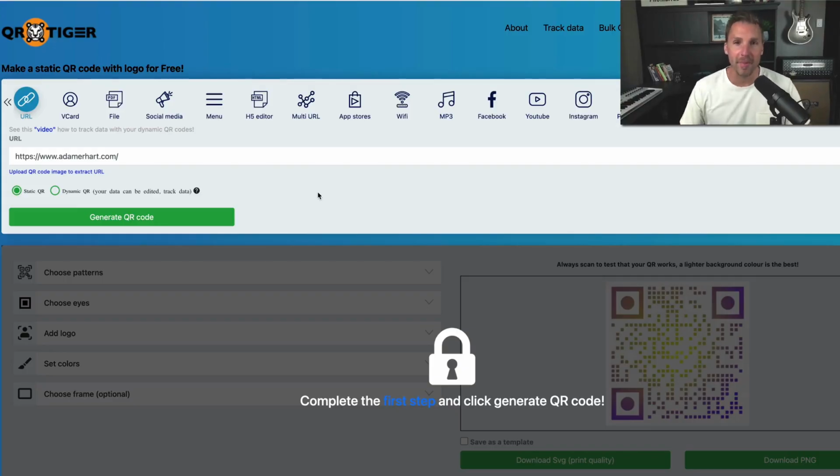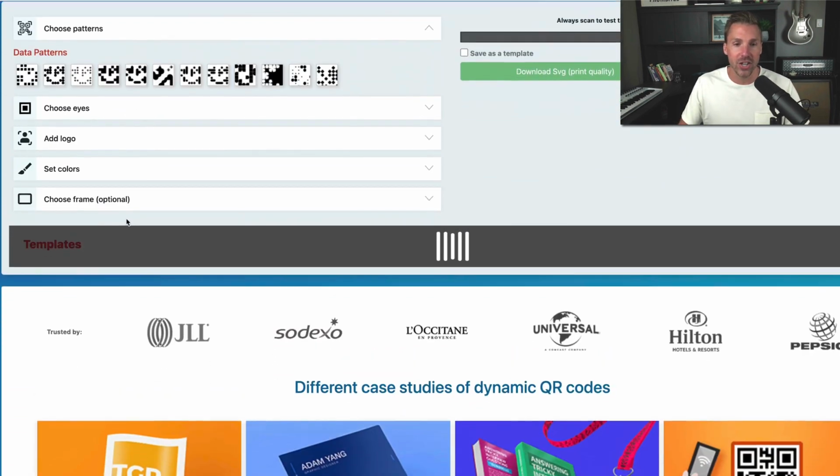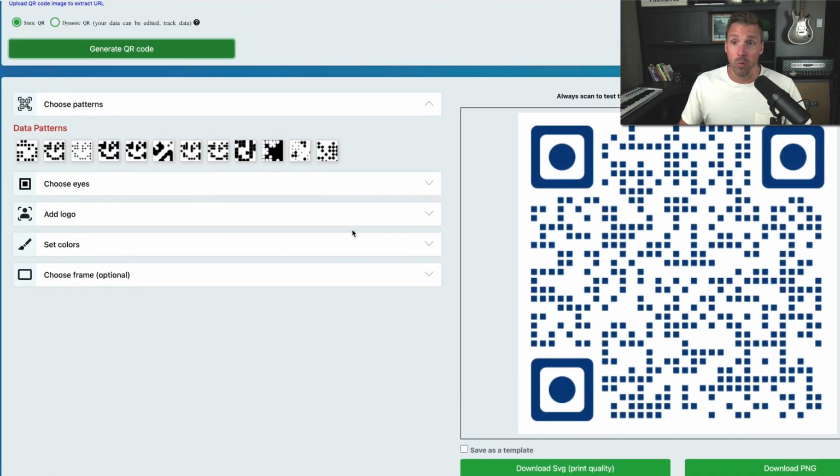All right, so here I am inside my QR Tiger account. I'm going to show you just how easy it is to quickly create a QR code for my business. Now, all I've done here is I've literally dragged and dropped, copied and pasted my URL for my website. Here I have the choice of a static or a dynamic QR code. We are going to do static for this one, nice and simple, but of course we do have an option here for dynamic to do all kinds of future modifications and tracking and editing and all kinds of amazing features. But literally we hit generate QR code, and we're pretty much done.